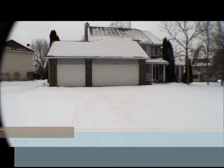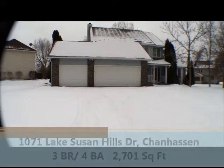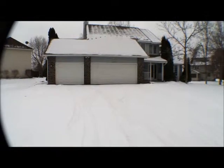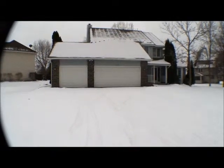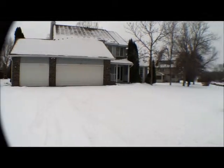We're outside of 1071 Lake Susan Hills Drive in Chanhassen here. It is a 3-bedroom, 4-bathroom home with 2,700 square feet. It has a 3-car attached garage. Here's a look at the neighborhood.